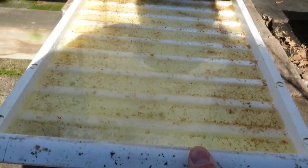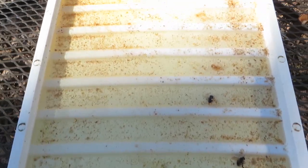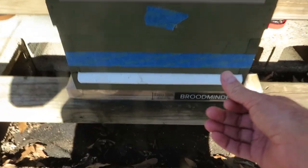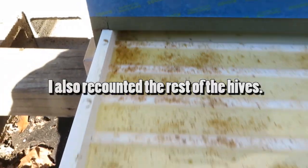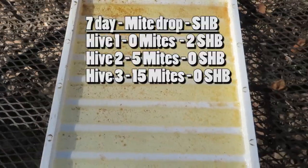This is Hive 2. Looking through these trays again. Hive 1 didn't have any, and this is Hive 2, and there's 5. Seeing some drop pollen at the entry there, just on the inside. Hive 3, just doing a recount, and it has 15.